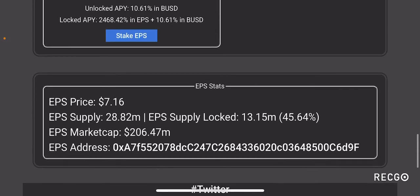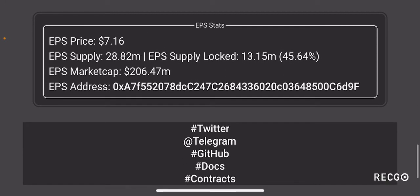So that's pretty cool. You can also see some of the stats for the EPS. EPS price is currently $7.16, and you can also see their contract address. The current EPS supply is 28.82 million, and the locked supply is 45.64% of the current supply, right?